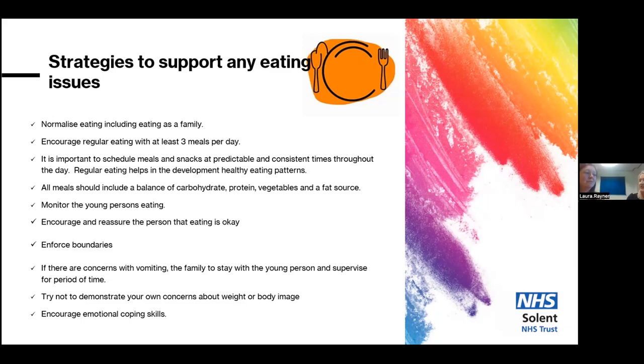And I was talking to Rachel, our dietitian, the other day, and she was saying eating every 2 to 3 hours ideally, to keep that sugar level normal, regular, because having low blood sugar levels can impact on behavior and your mood, and that also has an impact on your emotional regulation, doesn't it, on how you're coping. So it's important to schedule meals and snacks at predictable and consistent times throughout the day. That can be really helpful.